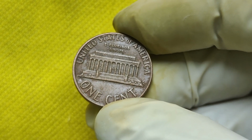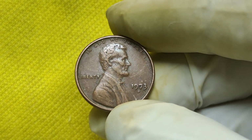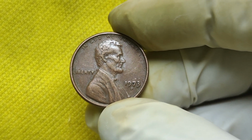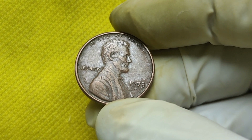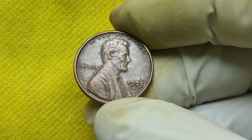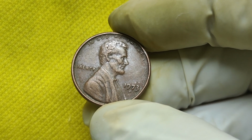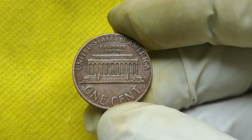The 1973 D Lincoln penny was minted in Denver and is part of the iconic Lincoln cent series, which first started in 1909 to celebrate Abraham Lincoln's 100th birthday. By 1973, the Lincoln cent had already become a staple of American currency. The coin features Victor David Brenner's famous portrait of Lincoln on the obverse, with the Lincoln Memorial on the reverse, designed by Frank Gasparro.